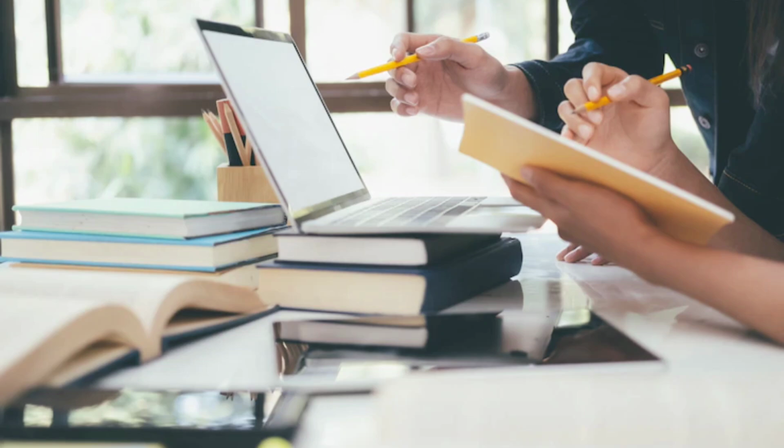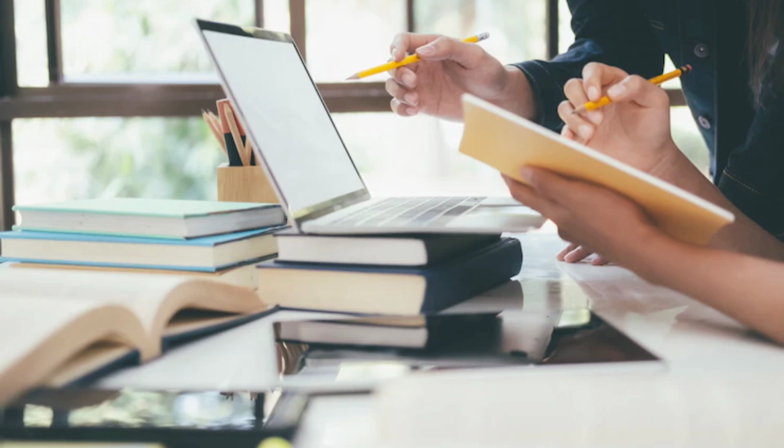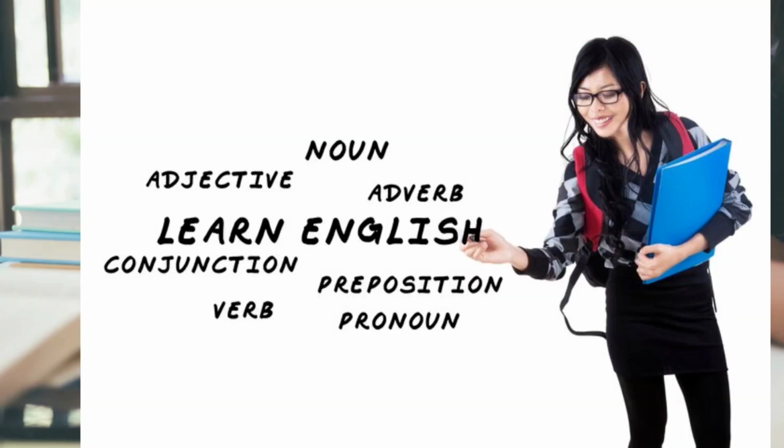Try this tip. Take a small notebook. Write today's 5 words with examples. For example, happy means feeling good. I am happy today. Cold means not warm. The water is cold. Eat, to take food. I eat rice for lunch. Run, to move fast. He runs every morning. Book, pages to read. This is my English book. Say the words, repeat the sentences, use them in your real life.